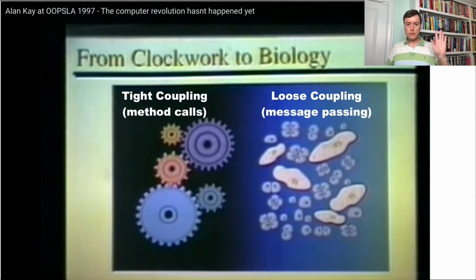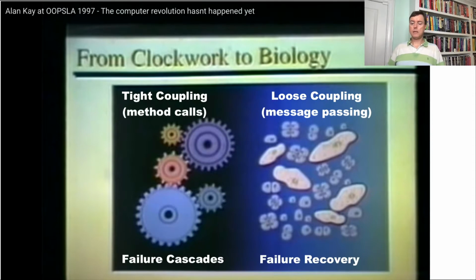So Alan Kay argued we need to move from tight coupling, where we engineer our systems and try to make them more and more complicated by better and better design, and move toward loose coupling, where objects interact with each other through message passing. He didn't say message passing, but he did say that he thought message passing was the key concept behind objects. And so I think the left-hand side, as it grows and grows, eventually causes failures to cascade because there's no built-in error correction. Whereas on the right, the system can recover from failures because things are resilient.